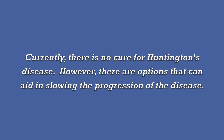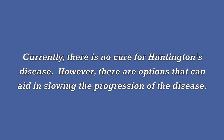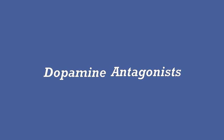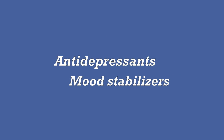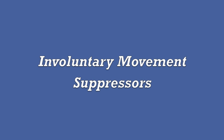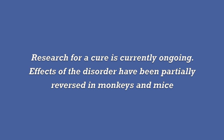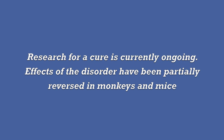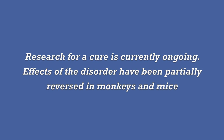Currently, there is no cure for Huntington's disease. However, there are options that can aid in slowing the progression of the disease, such as dopamine antagonists, antidepressants, mood stabilizers, and involuntary movement suppressors. Research for a cure is currently ongoing. Recently, effects of the disorder have been partially reversed in monkeys and mice and has been successful.